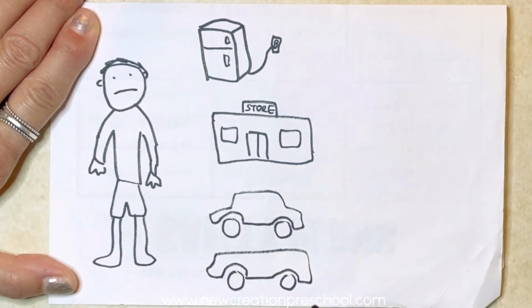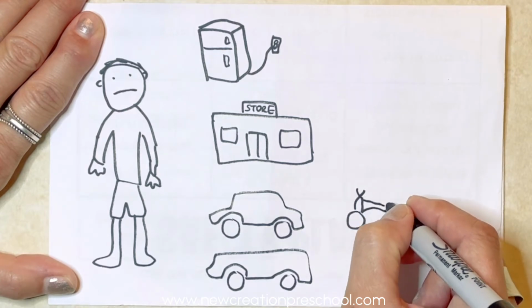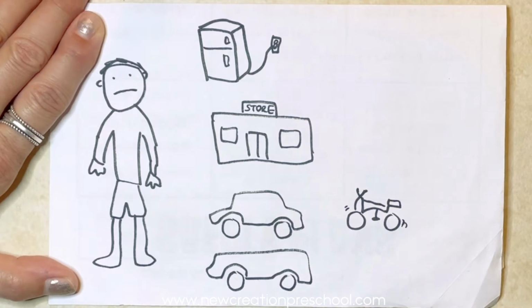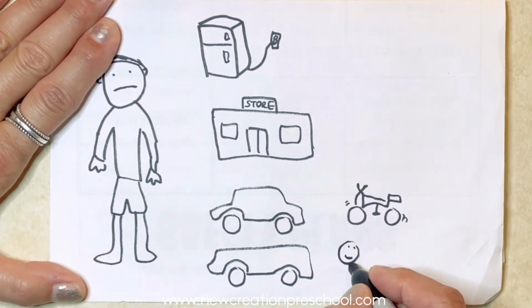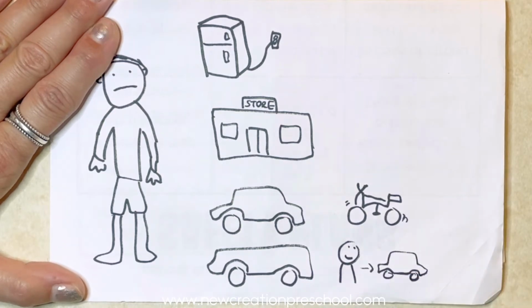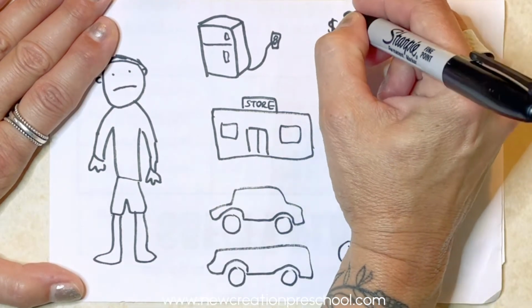Okay, they could take a city bus. What if there is no bus? Oh, that's fine. They could just ride their bike. They only can get a few things to carry on their bike, but they can ride their bike. Nope, the bike's broken. Oh, good. Look, they found a friend, a neighbor. They have a car. They said, I'll take you to the store. Good news. Okay, so neighbor and the hungry friend go to the store.